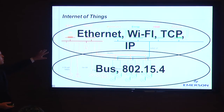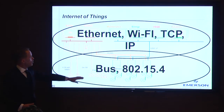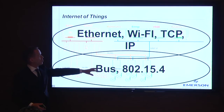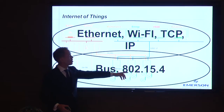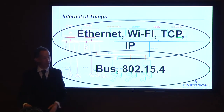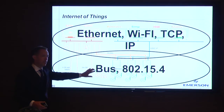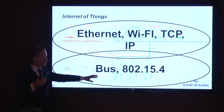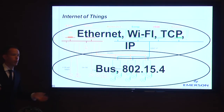And so when I talk about the technology, Cisco handles all of the Ethernet and the Wi-Fi, the TCP/IP, and all of that. And Emerson is more on the fieldbus, and WirelessHART is based on a radio technology called 802.15.4. So it's all standards. It's not everything TCP/IP, as somebody said, but it's standards nonetheless, and it's interoperable between lots and lots of different vendors.